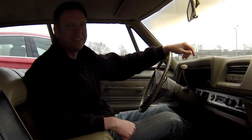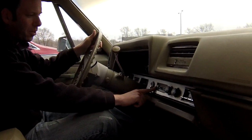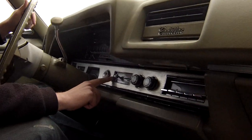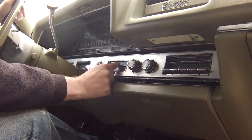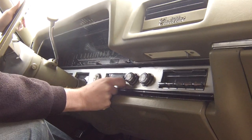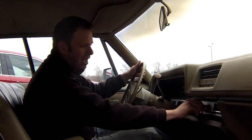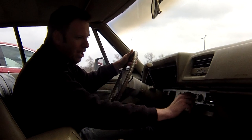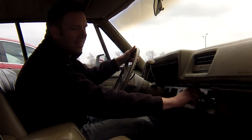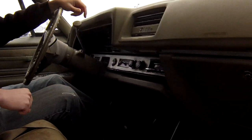So inside the '68 DeVille, we have such high-tech features as automatic climate control. You can dial the temperature in and then set it on low, auto, high. You've got defrost, ice, I'm not sure what that does, and vent. We have two knobs, one for turning the radio on and turning the volume up, one for adjusting the AM radio, plus we have five presets for the AM radio.